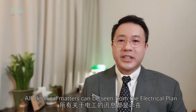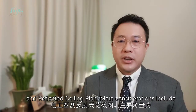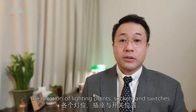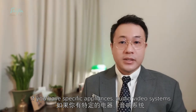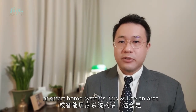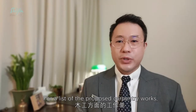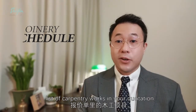All electrical matters can be seen from the electrical plan and reflected ceiling plan. Main considerations include the location of lighting points, sockets, and switches. If you have specific appliances, audio-video systems, or smart home systems, this will be an area that you'll pay attention to. For a list of the proposed carpentry works, you can refer to a joinery schedule or the list of carpentry works in your quotation.